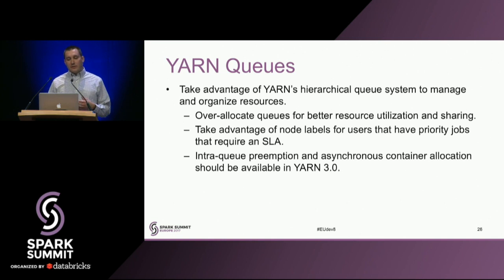You can also set limits that will allow Yarn's scheduler to allocate more cores or more containers to a queue than it is configured for. For example, if you have a queue with only 10% of the cluster's resources allocated to it, you can set the user limit factor to 2, and the scheduler can allocate up to 20% of the cluster's resources to it. This is especially important if you're using dynamic allocation and Yarn's preemption together, as preemption only works between queues for now. We'll talk more about this later in regard to resource starvation. Another important point is to take advantage of node labels to guarantee resource availability for jobs that have SLAs. Moreover, there's a lot of interesting work in the Yarn project around intra-queue preemption and asynchronous container allocation. These features should be available in Yarn 3.0.